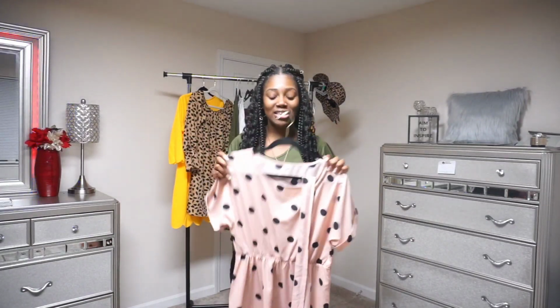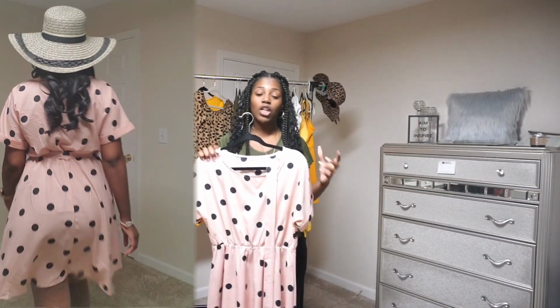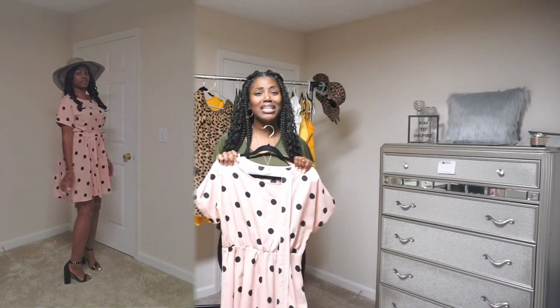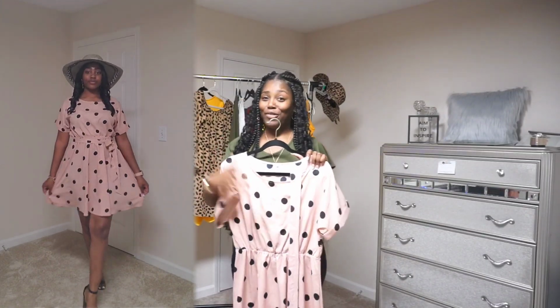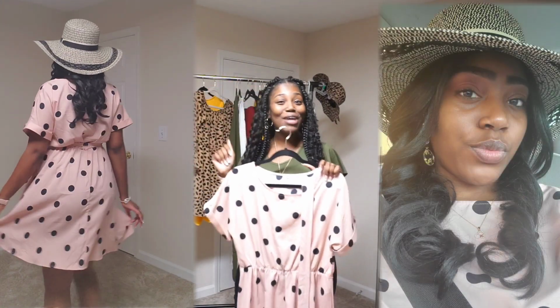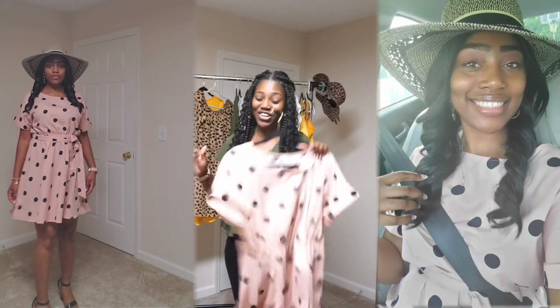I actually already wore this to church, and I got so many compliments in this dress. People said it was so elegant looking, and I mean, it's the truth. Polka dots and a nice, beautiful tone color, like blush. It's so extravagant. It looks so good. And how I paired it was to die for. I had this head piece on. I was like, I am the stuff. I was so cute.